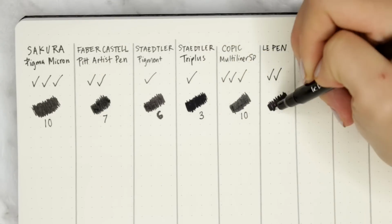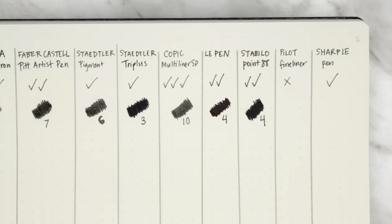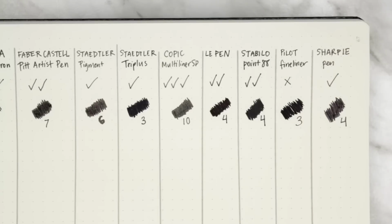So the number that you see is the number that it took for the bleed to show up. I would say that this test was definitely one of the most telling and one of the more important ones to me, because I like to go over my lines a lot or color in a block, especially when bullet journaling. So this was one that I was actually excited to experiment with.